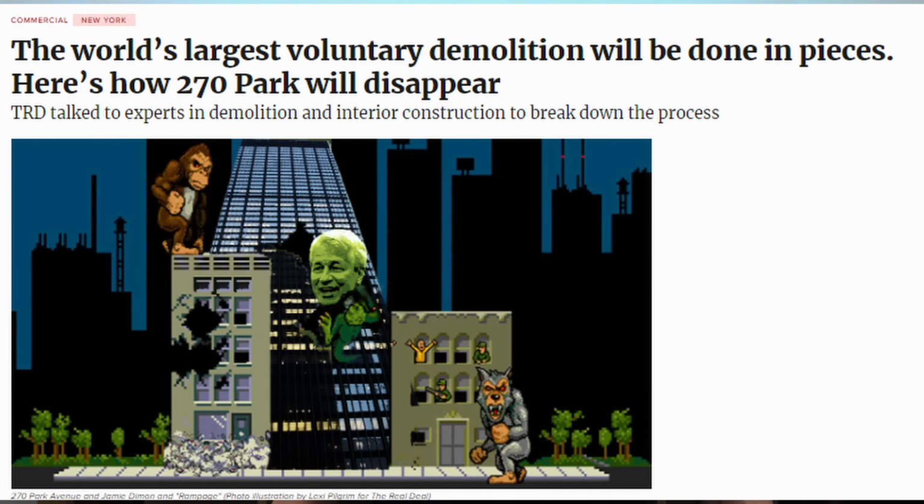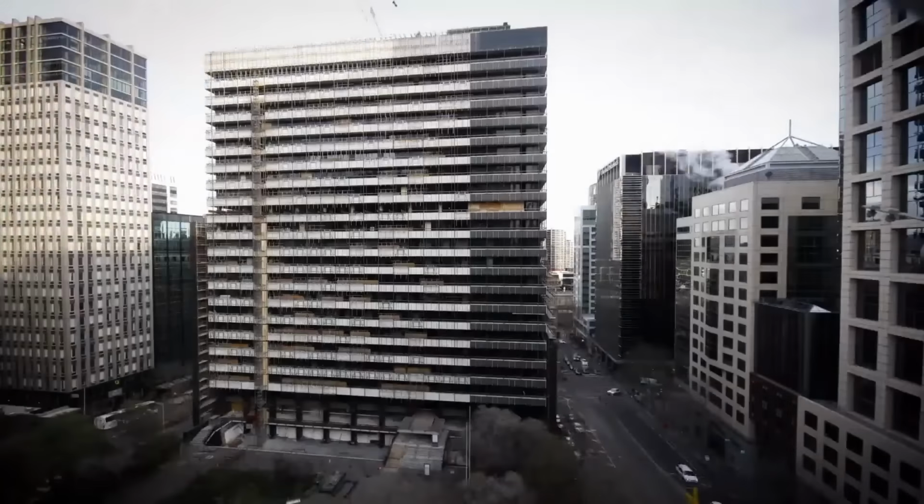And again, I mentioned this $3 billion total project cost. They really didn't give a breakdown. I'd be curious what the portion was to deconstruct the Union Carbide building. My guess is it's in the hundreds of millions of dollar range. Let's go through what you actually have to do.